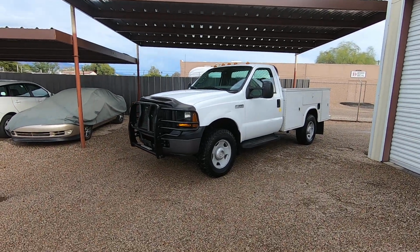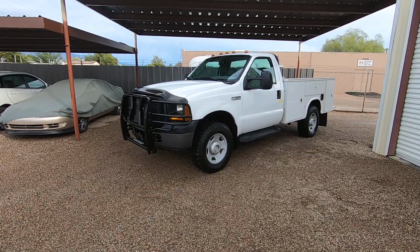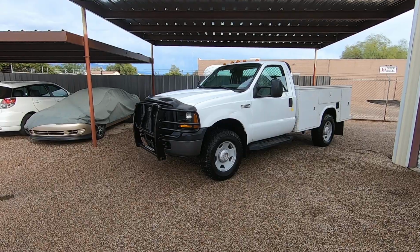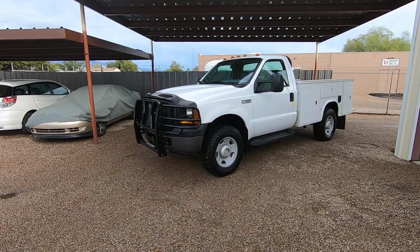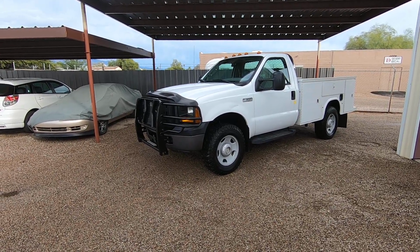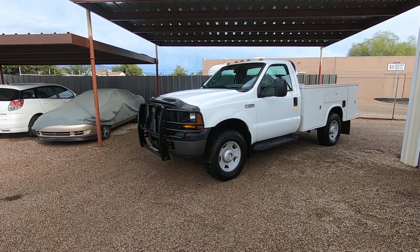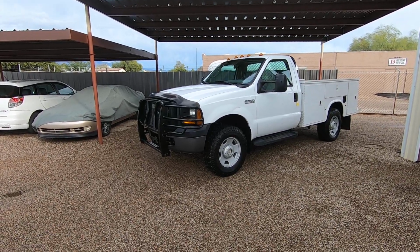We're selling this truck. It's a 2006 Ford F350 single rear wheel, regular cab. It's a 5.4 liter gas motor. It's four-wheel drive. Obviously has a utility bed, brush guard.